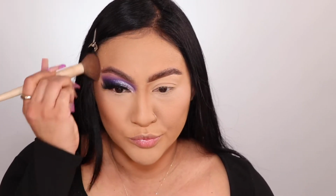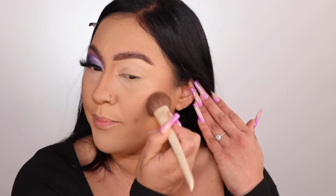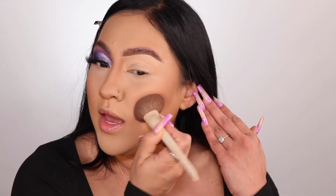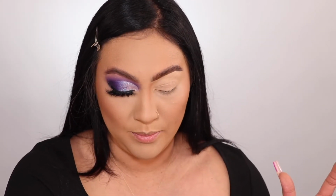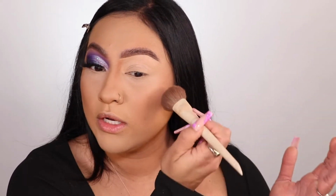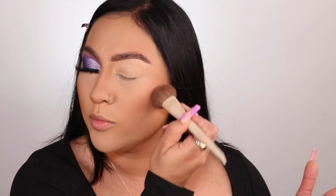Because we did cream contour, remember? So you don't want to move the product over, you know. So this is what we have right here. I'm going to apply a little bit on this side. Este polvo, este bronzer es de Jaclyn Hill y es el Yummy Toffee. Porque usamos productos de crema, so no quiero que el bronzer se mueva o como que se haga bien feo.